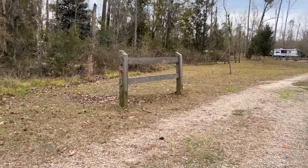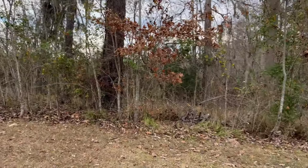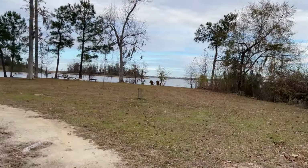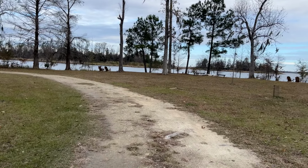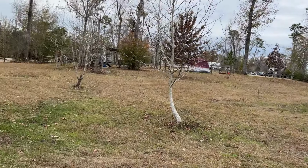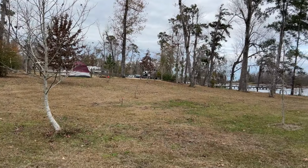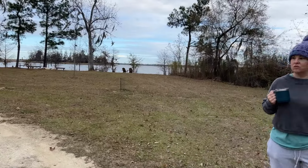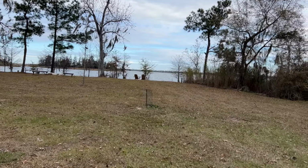So we decided to turn back because I'll show you the map in a minute, but we made a left when we came out. We're still on that boat launch area. So we're behind these sites. I think that's site 6 and 7 right there. But behind them is a nice open area where it's a common area people can use.